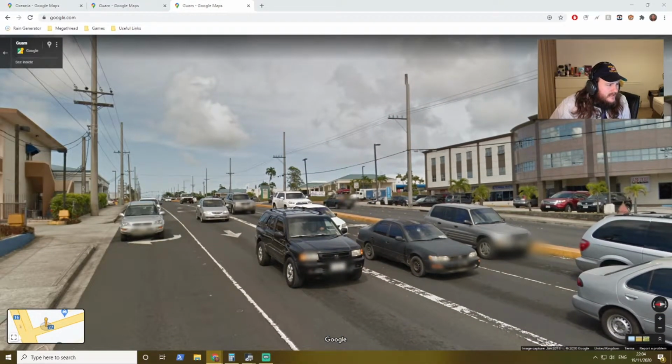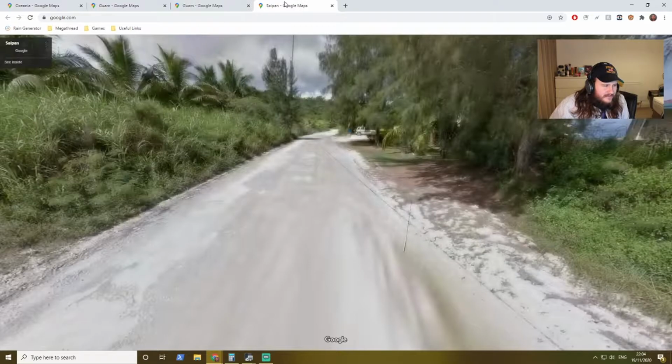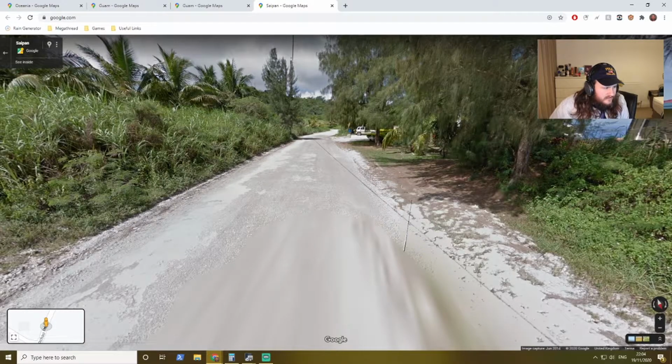Right, well, as Mr. 90 goes on, we're going to move on to a different location. This is Northern Marianas. How would you say it, RC?